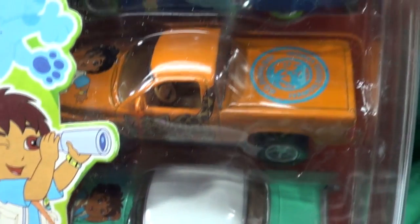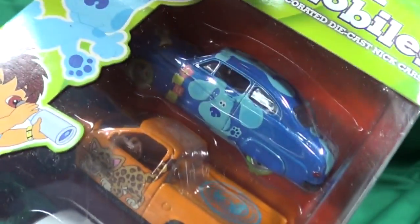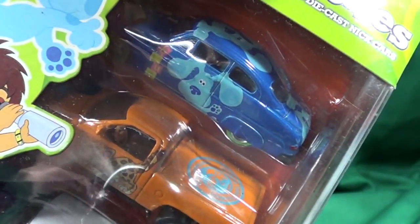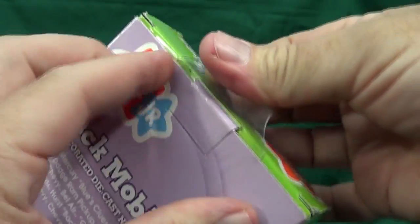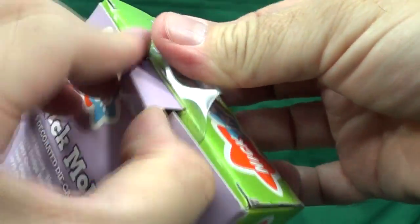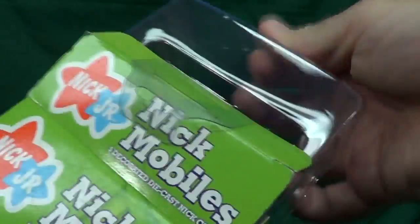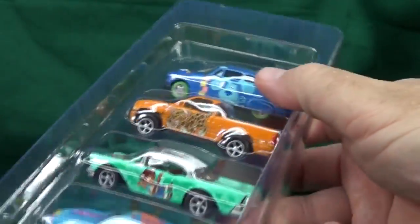Now, even though these were a kid's product, they did have chase pieces in this line, and as you can tell, this mark right here, it's a little hard to tell, but it's got a green car. It's got green wheels. Hold on, I'm going to have to open it up. My recollection is these packs were only at Toys R Us, these Joyride packs. And as you can tell, they were not sealed. It was just a little flap like that.